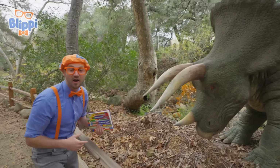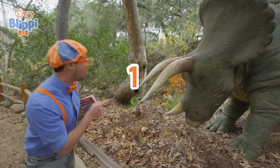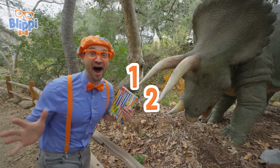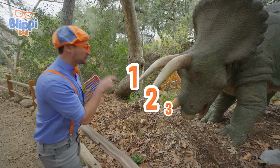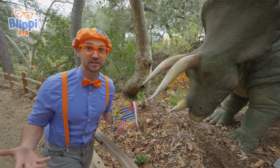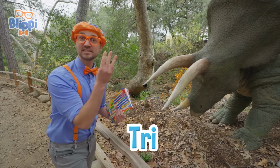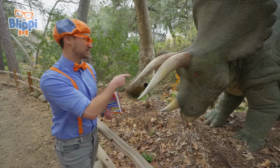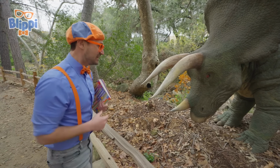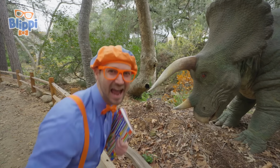Yeah, come here, I'll show you. Wow! All right, do you see the horns? Yeah, let's count them together. One, two, three horns. Yeah, its name is Triceratops. Tri, T-R-I. Tri means three. Yeah, so this is a Triceratops. Wow, good job. Well, let's keep exploring and see what other kind of dinosaurs we can find.